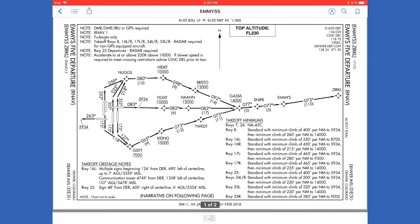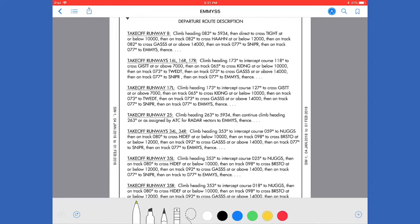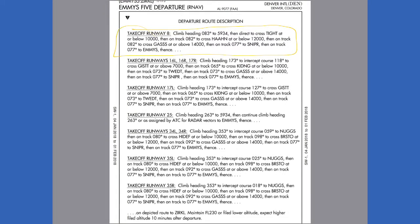Now, if I go to page 2, you'll see here at the top: take off runway 8, climb heading 083 to 5,934, then direct to cross TIGHT at or below 10,000, then on track 082 to cross HAN at or below 12,000, then on track 082 to cross GAS at or above 14,000, then on track 077 to SNIPER, then on track 077 to EMMYS, flight plan filed route. Down the bottom here: on depicted route to ZIRKL. Maintain flight level 230 or filed lower altitude, expect higher altitude 10 minutes after departure.